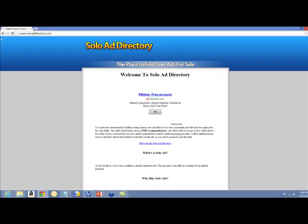So traffic method number 20 is solo ads, and I'm going to explain exactly what solo ads are in the next few minutes. Solo ads are basically, in a nutshell, where you pay somebody with a targeted email list to send traffic for you to your squeeze page or to your offer. For solo ads to work correctly, you want to be sending the traffic that you're paying for to your squeeze page or your landing page. And so you pay somebody with the list, with followers or with an email list.